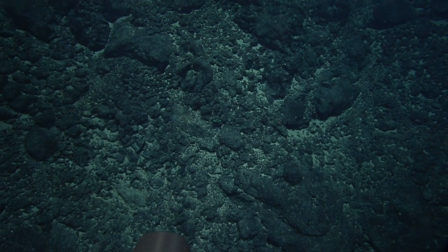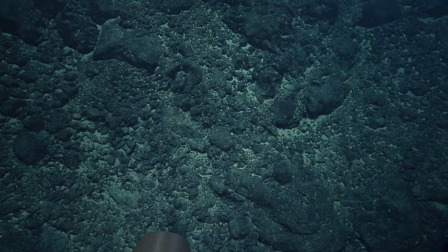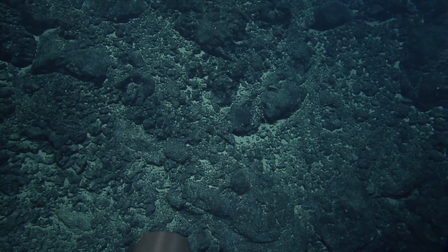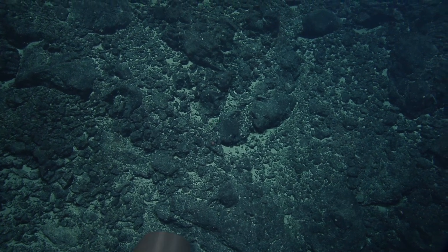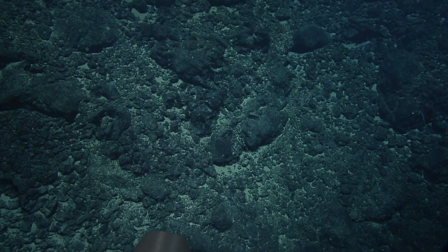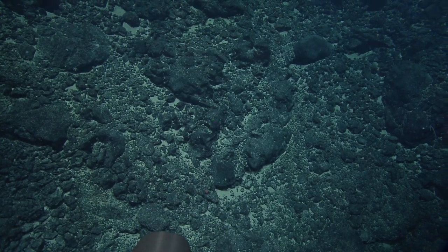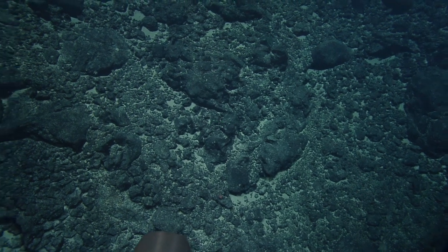So we had a Dumbo. Oh, he's gone. We have 30 meters, 190, please.